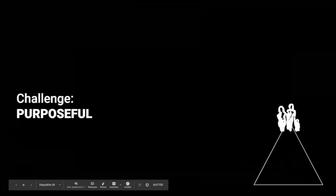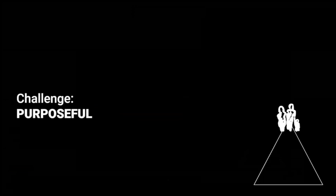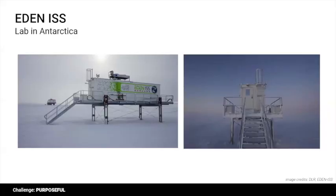So another challenge is purpose, the sense of purpose and wanting to contribute something to life in general. One of the examples we're using here is the Eden ISS project, where they've built lab facilities where they were growing plants in Antarctica. And on the back of the first picture, you can see the base where researchers are living and working, which is quite far away from the other base where they're growing food, lettuce, as research.